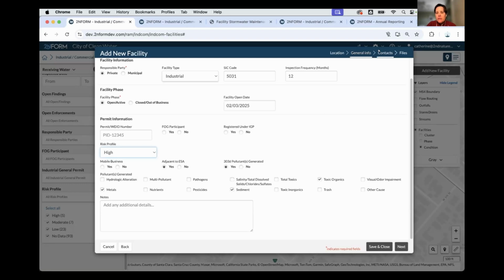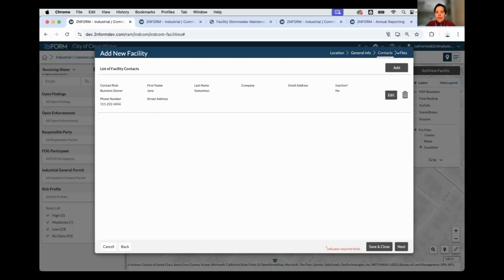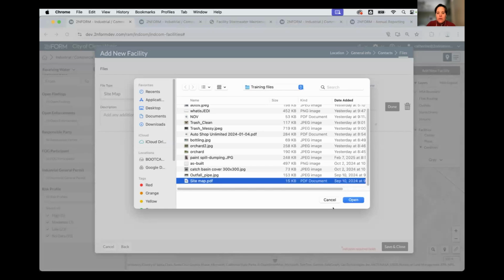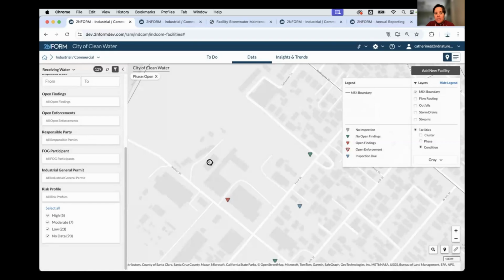Just to finish up the inventory, I'm going to add some contact info. And of course, if I were doing this fully, I would enter all of this information, but I'll enter a phone number just to give you that sense. And likewise, I can add files to this so that all of the information about my site, like a sitemap, is stored in this one location. And so I will add that file here. And this is now a repository for myself and for any of my colleagues to be able to see.